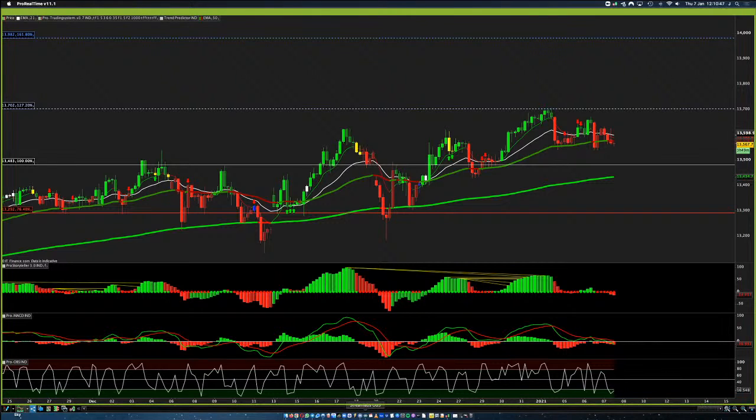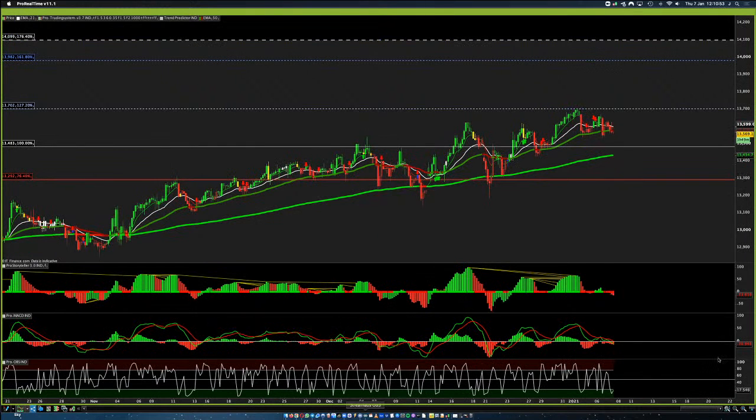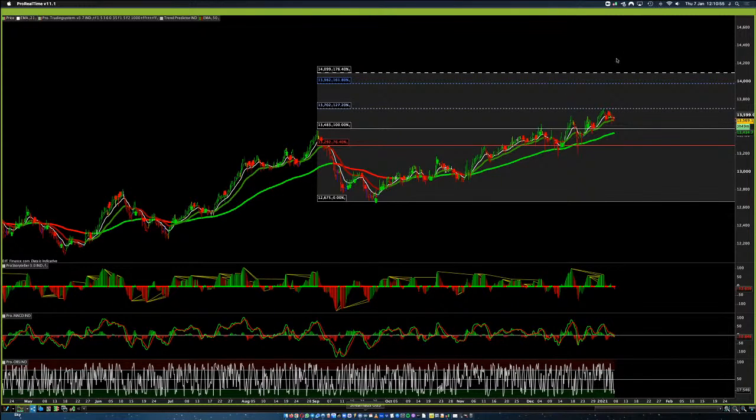There we go. That should work better now. Right. Yeah, scrunch it right up. Don't really need to see the levels as such. You've got to focus on the fibs.